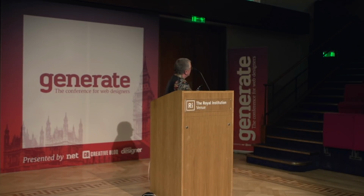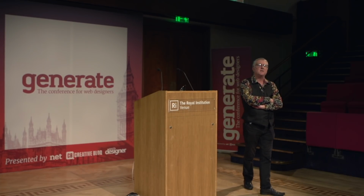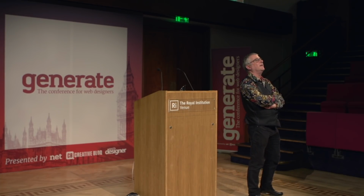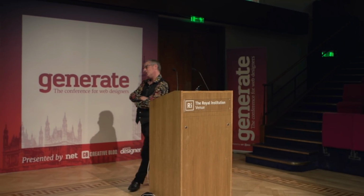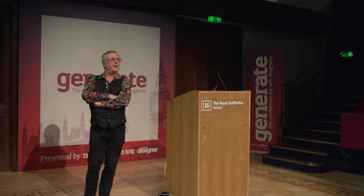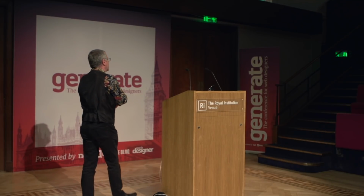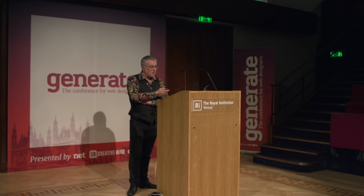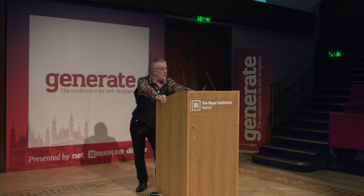I read an interesting article yesterday, actually, that said that the dismissing of CSS and the urge to make everything JavaScript was not actually a technological choice. It was about gender imbalance and trying to exclude people. I'm still processing that, but I think there's merit to that argument. People can be dismissive of CSS. It's common to hear, like, HTML barrier is low. But am I an expert carpenter if I know how to bang a nail?